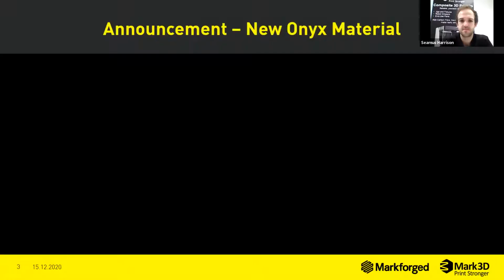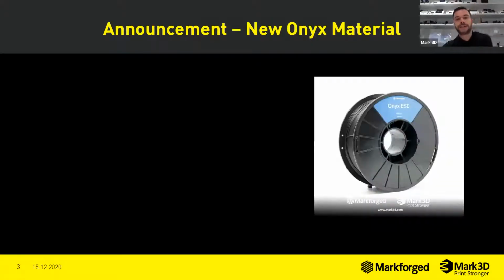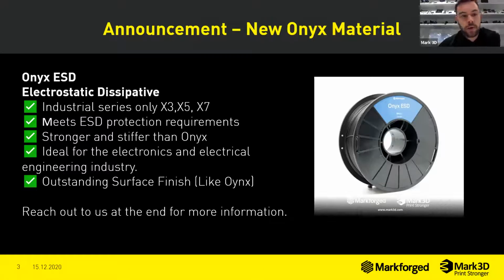We've got a new announcement from Markforged last week. I don't know if there are any Markforged users that have joined us this morning, but they have released a new form of Onyx material. This material is Onyx ESD, an electrostatic dissipative material. It is available on the industrial series machines, so the X3, the X5, and the X7.